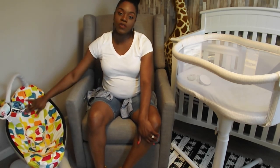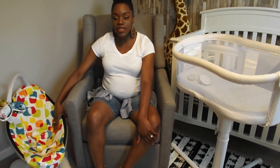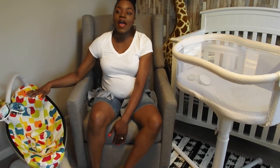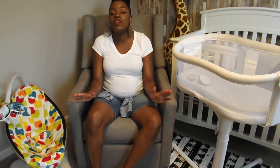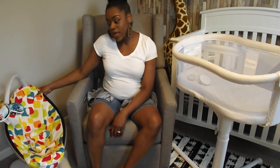So this retails for $300 as well. I got it for $100 from a guy off Craigslist. He said he bought it for his son, and his son hated it, which made me feel a little bit better for not buying this new, because some people's kids love it. It's literally split down the middle. It depends on your kid. Some people's kids love it, some people's kids hate it. So there's no way I'm going to spend $300 on it if I don't even know if my kid's going to like it. So I got it for $100.